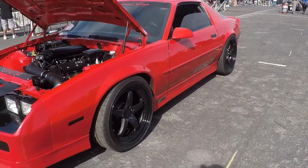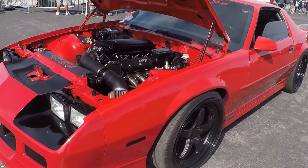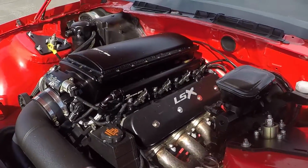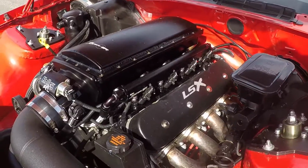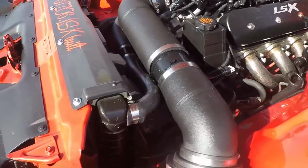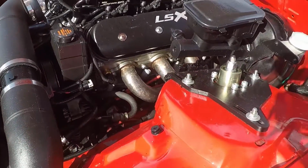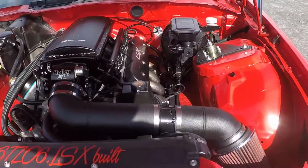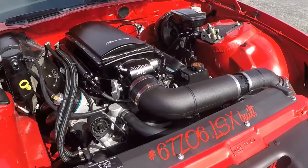This was another really nice 3rd gen that was out here. I didn't talk to the owner, so I don't know too much about it, but it looks like he's got a full Holley Sniper EFI system, some really nice long tubes, pretty clean intake, and then those strut mounts, those are pretty nice. I liked those.